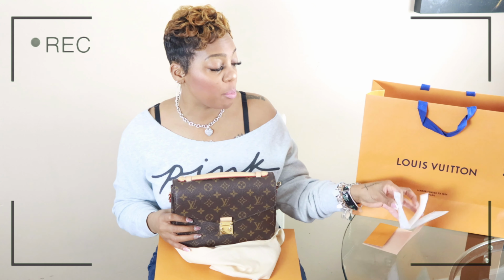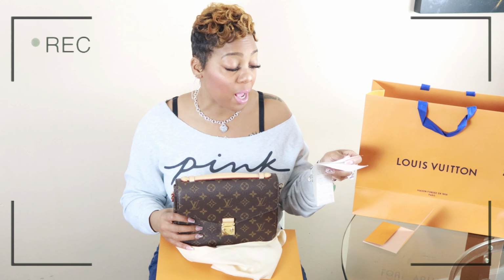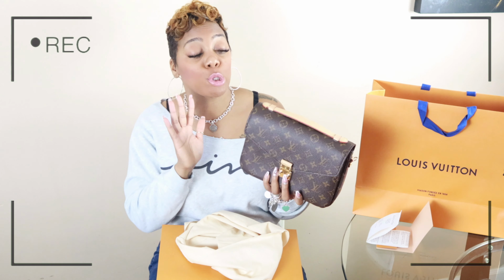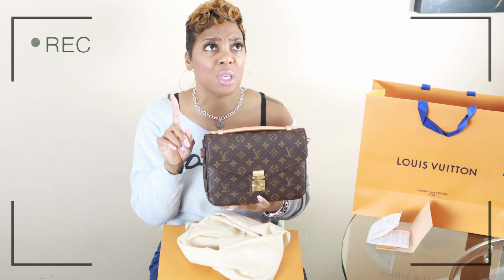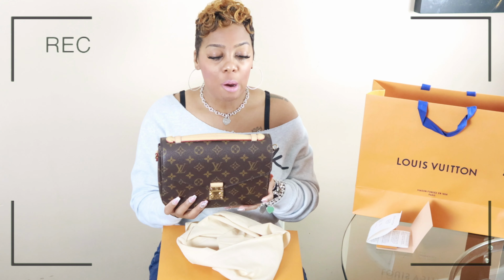The product code number for this beautiful piece is M44875. It does retail for $2,570 US dollars. I don't even care about the price. I am so excited to have it. Yes, it did increase in price. I think when I first looked at this bag, maybe the week before last, before the price increases, I believe it was $2,350. You guys can correct me in the comments if I'm wrong. But to have this in my collection, I'm so excited.